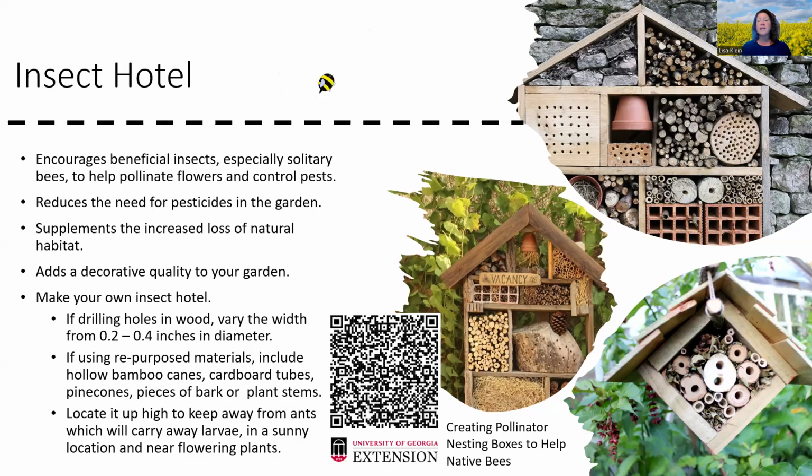Just make sure they don't face west. Make sure they're covered. Putting them on a covered porch is a good idea. That way you don't have to worry about the water getting in there and destroying the larva. Make sure you swap out the straws, or you can use reeds. You can use branches. Just drill in there, usually 1/2 inch to 3/4 of an inch, 0.2 to 0.4 inches in diameter, and get rid of the old materials periodically because you can have diseases and things that'll spread in there.